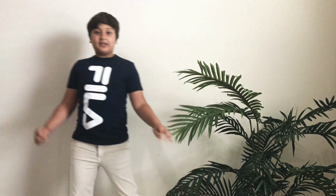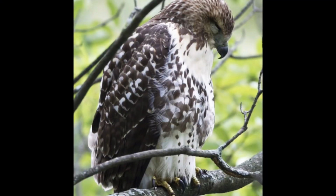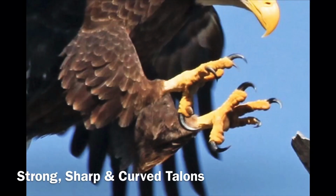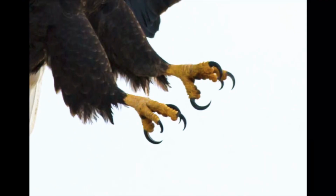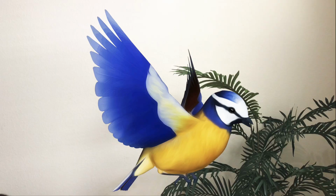Fun fact about birds' feet. Some birds actually have a special bone where if they sit on something, they can just perch and then the bone locks, which means they won't fall off when sleeping. Isn't that cool? Flesh-eating birds' claws. Some flesh-eating birds, like hawks and eagles, have strong, sharp, and curved claws called talons. These talons help them catch live prey like toads, rats, and small birds.